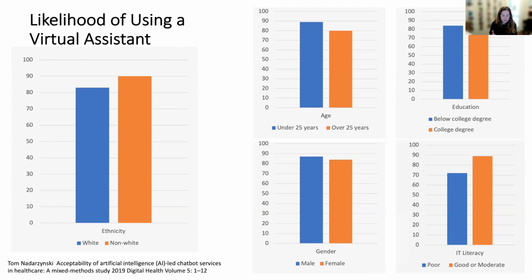Interestingly, when participants were broken down into groups based on ethnicity, age, education, gender, and IT literacy, the differences in expected virtual assistant use were really minimal. Surprisingly, non-white individuals were more likely to use a virtual assistant. Those over the age of 25 were slightly less likely to use a virtual assistant, but still 80% of individuals were likely to use a virtual assistant regardless of age.